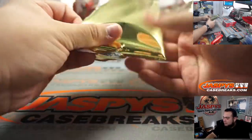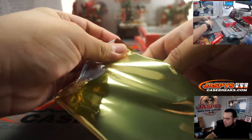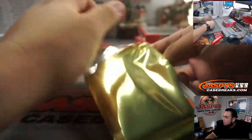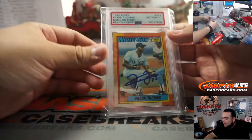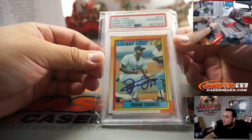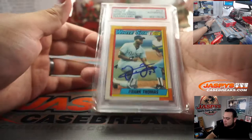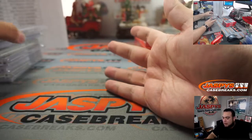All right, next. And Frank Thomas. 1990 Frank Thomas name on the front. PSA DNA certified autograph. Chicago White Sox. Which is going to Tyler. Very nice.